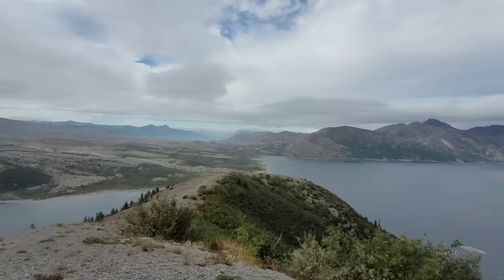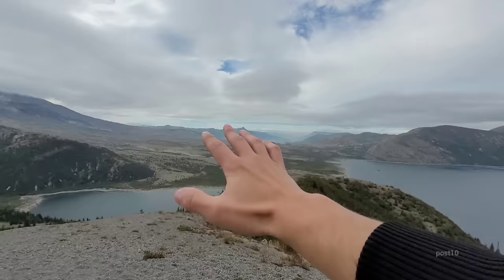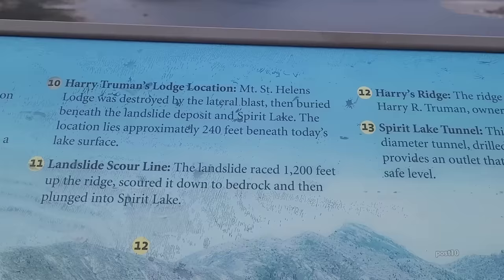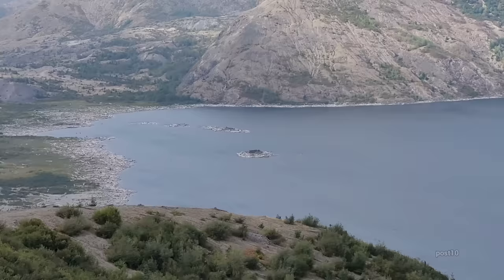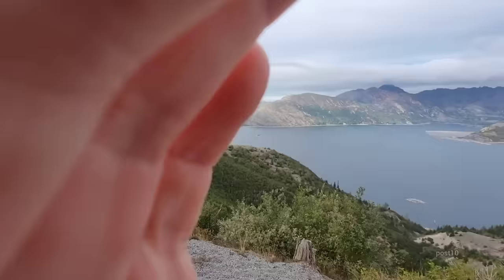I might actually be able to see where we were yesterday. It's possible. I do see a building up there. So this whole thing was a landslide. You see, the forest is slowly recovering. I wonder what this road is down here. That'd be a cool place to get to. So just by looking at that sign, that little island right there is around where Harry Truman's lodge was. So that was all land back then. I'm trying to block the entire camera's wind.